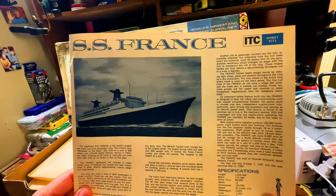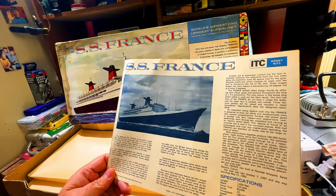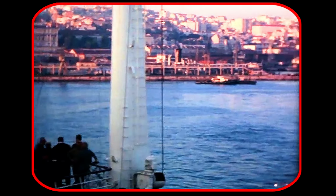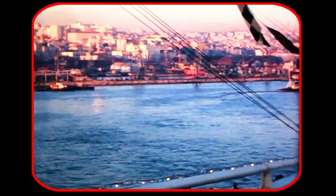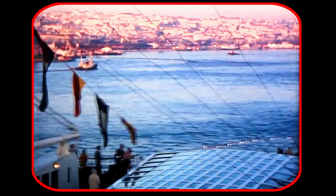And look at that, huh? She's beautiful. The Superliner SS France is the world's longest and most luxurious passenger ship. The French Line's Snowboat of the Seas was built at the cost of $80 million and entered the North Atlantic service in February of 1962. Cruising at 30 knots or more, she can cross New York to Le Havre in 4 to 5 days.